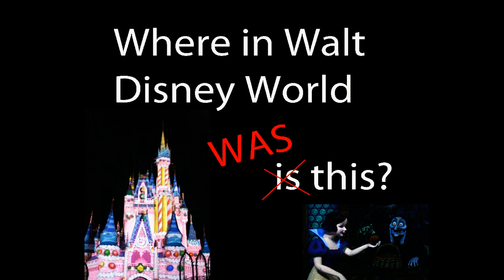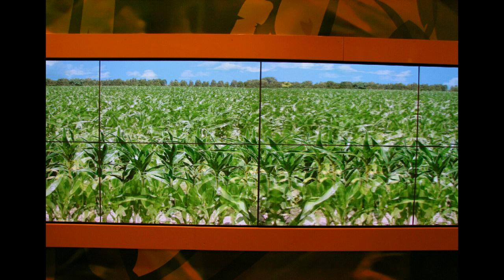So we're back to our game. Where in Walt Disney World was this? And this was the challenge last time. I am kind of tickled pink to say no one got it. All of you, most all of you, had guessed something about Living with the Land. In fact, this is a screen, and there's a kind of a painted backdrop behind it also showing corn. And the screen didn't always just show corn. This happened to be what it's showing at this particular moment.